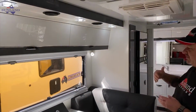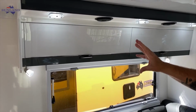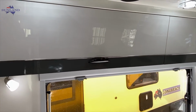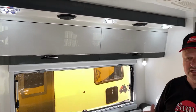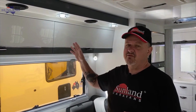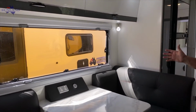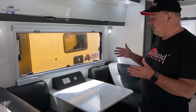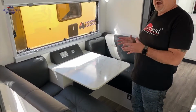Have a look at the overhead cupboards. We've got this theme going all the way around the caravan with this 2-tone effect. You'd only seen this previously on our big Federation model that we did for Ted and Pam a couple of years back, but it's a really, really nice effect. We've also developed a seating arrangement just for them. So this is a combination of my new seat and the old cafe dinette, all combined into one to create something quite unique for them.